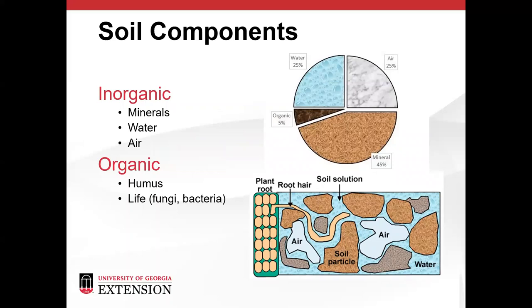So what is in soil? About a quarter of it is water, a quarter is air, believe it or not, and half of it is mineral and organics. Minerals are the silicates, the actual soil particles in the soil. The organic matter is the stuff that once was alive and is decomposing in the soil. And obviously we know what water and air are.